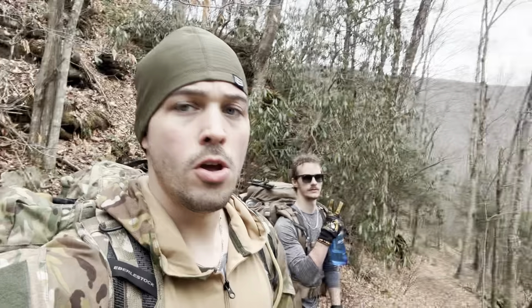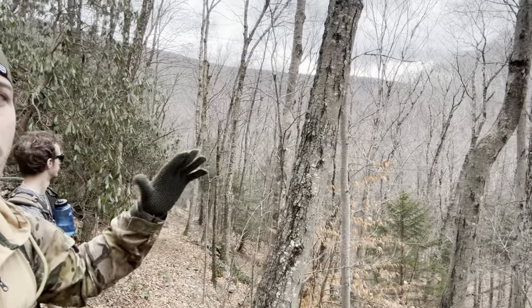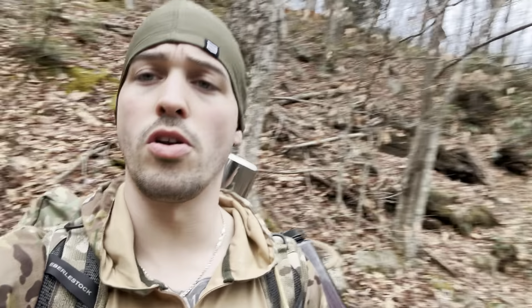All right. We've warmed up from the stream crossing. Now we're starting to really come up in the elevation. As you can see, it's been a pretty steady incline. We're working our way up. We've gone another 1,000 feet, about 700 actually.